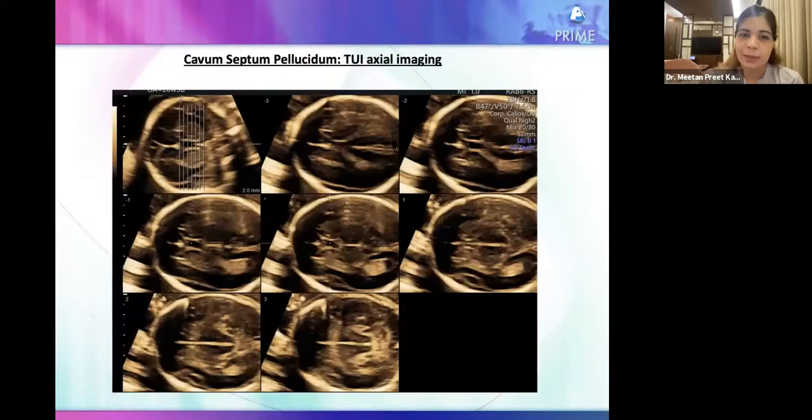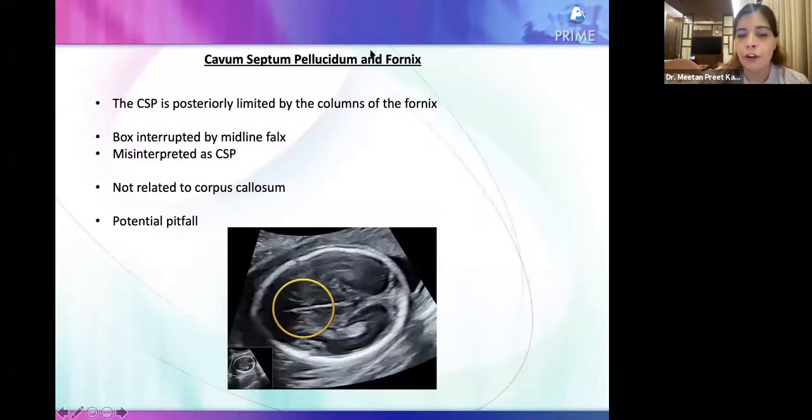Right, again, an axial image. Now we all know when we start from above, we can see the CSP, the anterior horns, the ventricles, and we move down to the thalamus. And do you see something here? Now that's the box that we've been talking about, the black brain box. Now this is neither black, nor a box. So here something has gone wrong. This is not the CSP. Now what is this? We are dealing with the fornices here.